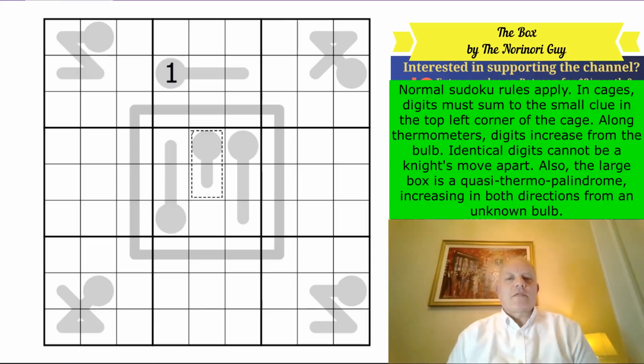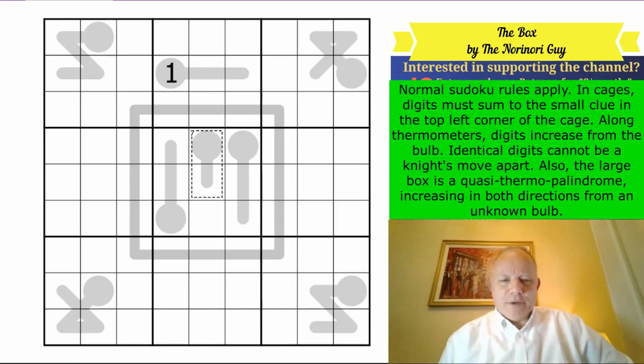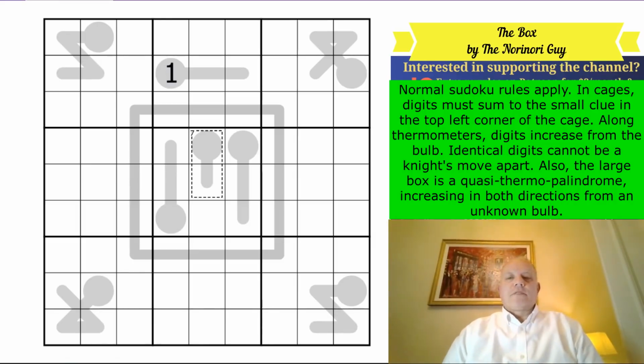It's called The Box, and it's by the Nori Nori guy, who I think is the fellow who made the video of Simon commemorating the time Simon almost lost his reason and kept repeating Nori Nori when doing a puzzle that involved the traditional puzzle game Nori Nori. Anyway, Simon was unable to refrain from saying the word, and this fella made a brilliant video where I think he chopped it up into a kind of musical rap almost of Simon saying Nori Nori. But he has sent us a Sudoku puzzle, and I'm going to give it a go in a moment.